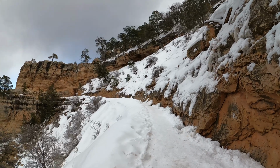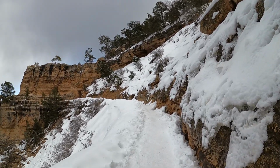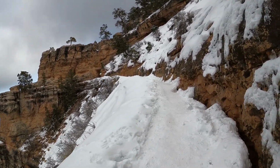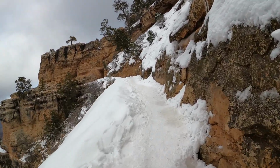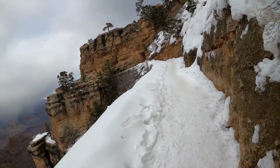And I am so happy to say we're almost done. This has been brutal coming up. It took a couple breaks. My heart rate went above 170. My legs are gone. They feel horrible right now. This is probably the most workout in one day they've gotten.